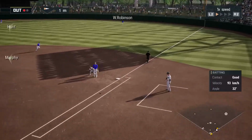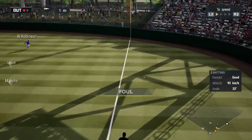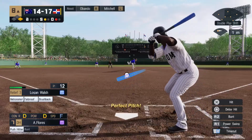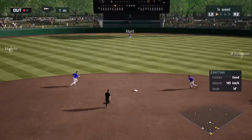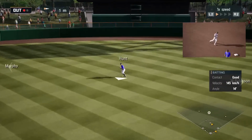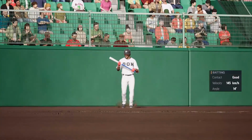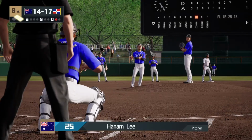Hits the first pitch. Drifting. That's foul. Hits one down the middle. It lands in shallow center field. Australia are up against the wall here. 1 out, runners on first and second.